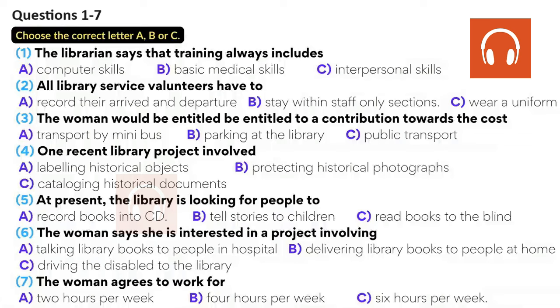I do have quite good computer skills, in fact. Oh, great. Is there any sort of dress requirement? Well, all staff have to wear a name badge, so they can be identified if they go outside the staff-only areas. But apart from that, there aren't many regulations. We ask you to sign in and sign out for insurance purposes, but that's all.